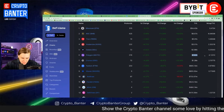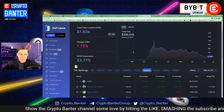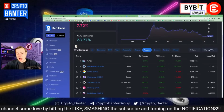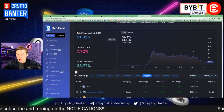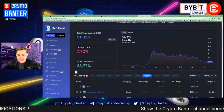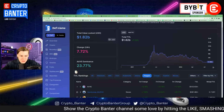But not crazily overpriced in my opinion from a TVL perspective. Multiple projects comprise this TVL, 276 projects comprise it, but RV, QuickSwap, and Curve are the three main ones, and they constitute more than 50% of Polygon's total TVL. Year to date, we see the TVL declining roughly 67% from January 1st at 5.42 billion to 1.82 billion today.